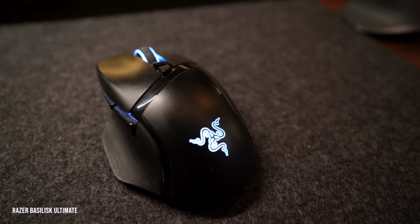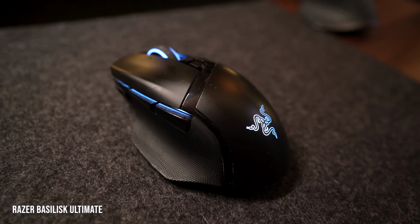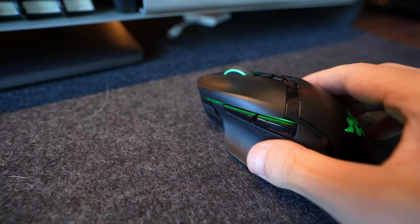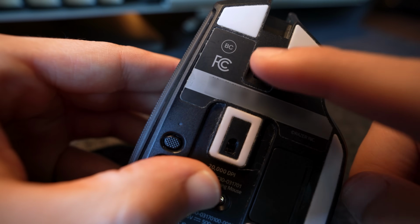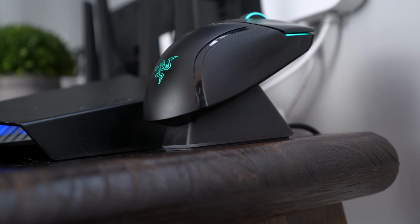For gaming, it's the Razer Basilisk Ultimate. I've been using this mouse for a few years and I still love it. It's lightweight at 107 grams, has 11 programmable buttons, and allows you to customize the resistance level on the scroll wheel. It also has its own charging dock, so it's always ready to go when I need it.